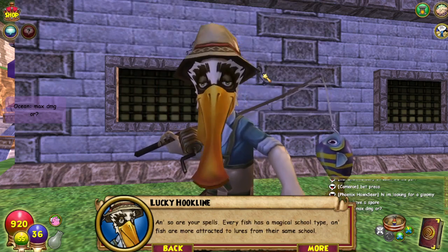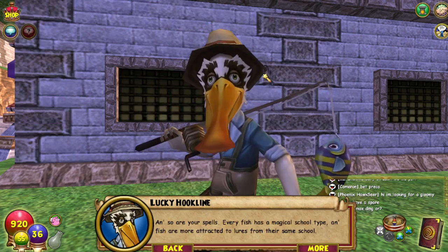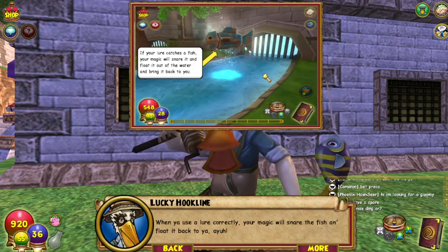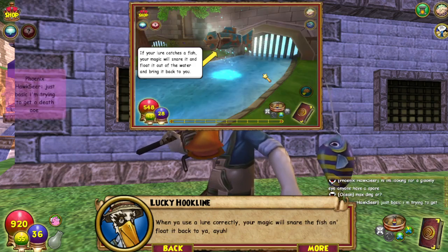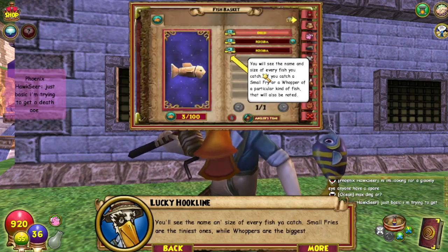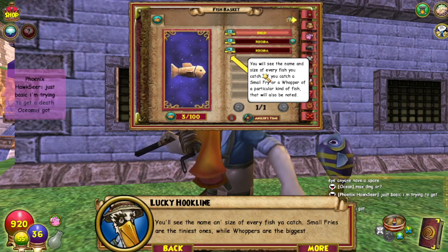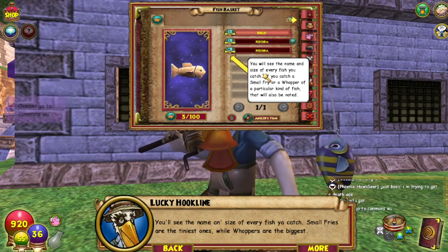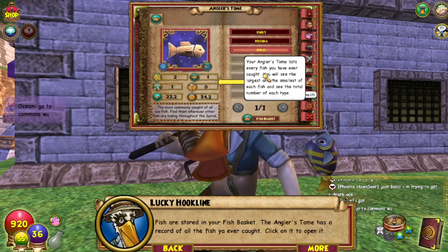Every fish has a magical school type, and fish are more attracted to lures from their same school. When you use a lure correctly, your magic will snare the fish and float it back to you, alright? You'll see the name and size of every fish you catch. Small fries are the tiniest ones, while whoppers are the biggest. Fish are stored in your fish basket.